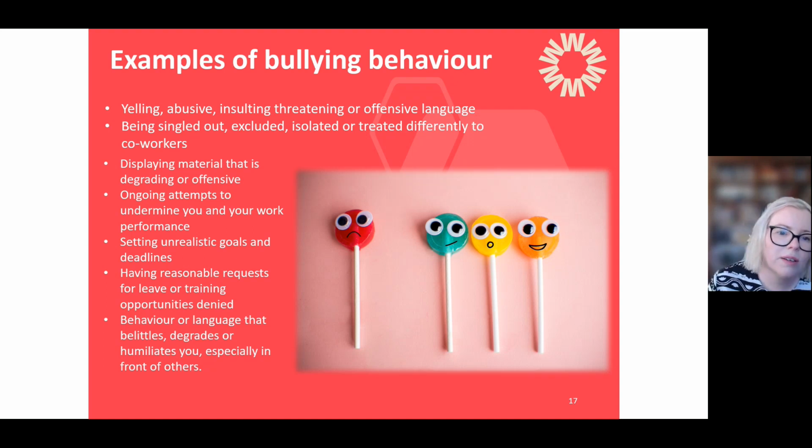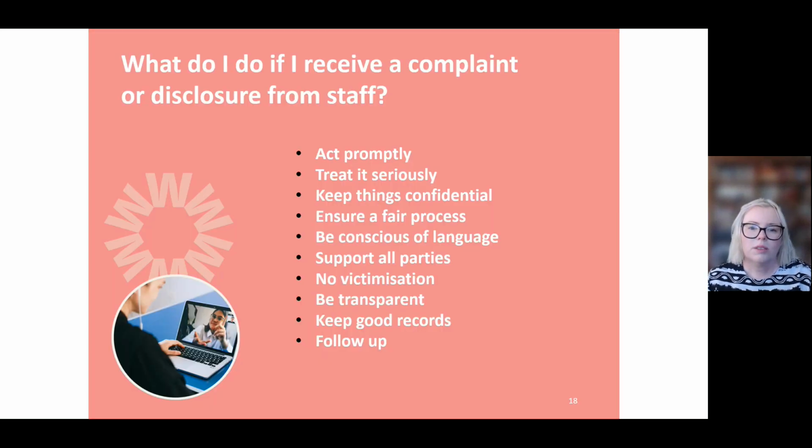Another factor might be having reasonable requests for leave or training opportunities denied, or behavior or language that belittles, degrades, or humiliates a worker, especially in front of others. So it's a whole range, and there's no strict criteria, as long as it falls within that repeated, targeted, and creating a risk to health and safety. So if you receive a complaint or disclosure from staff, what do you do?